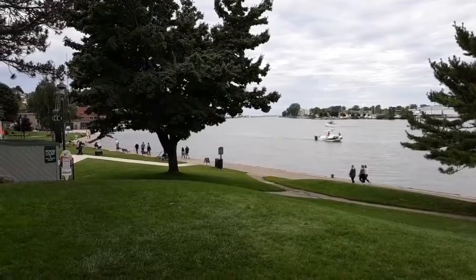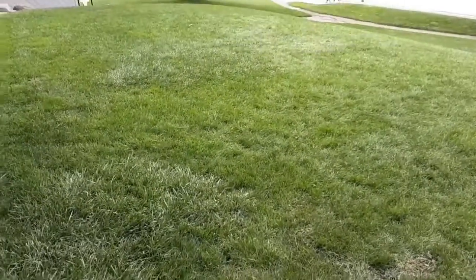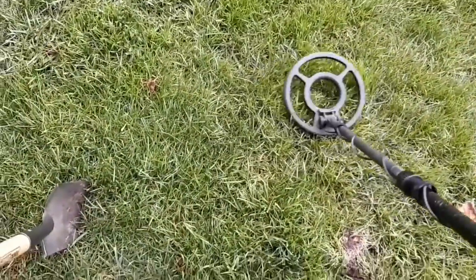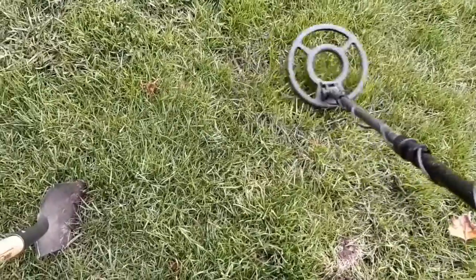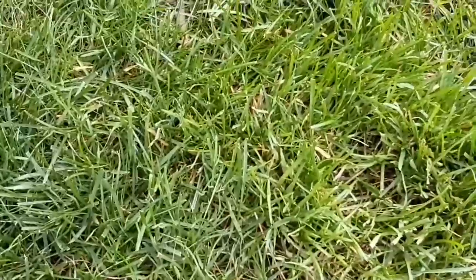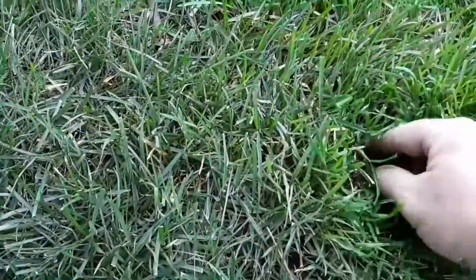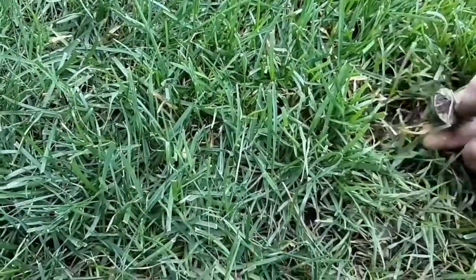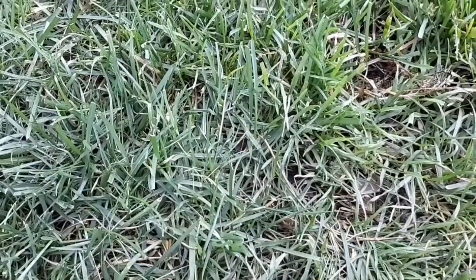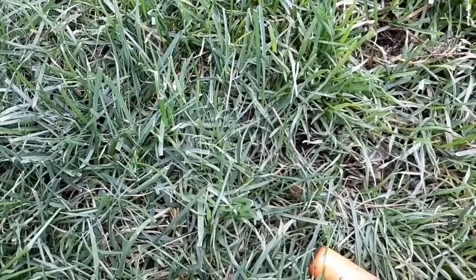Alright, still right here by the park. Or in the park, not by the park. Haven't found nothing since that last Washington quarter, though. But we got us another quarter signal. It's been about 15, 20 minutes. And it's only an inch deep. Alright. It is pretty much a surface find. Not pretty much, it is. Just under that grass is all. Looks like somebody might have stepped on it, pushed it into the dirt just a tad. Well, we got us a state quarter.